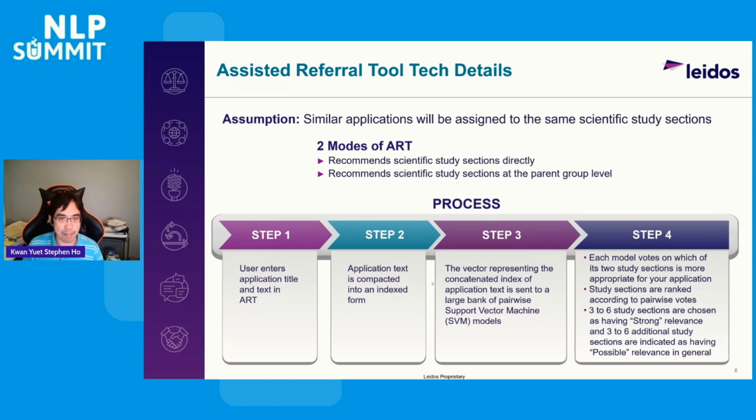So there are many support vector machine models behind, and the models will do inference on these embeddings for the grant applications. And afterwards, there will be a score calculated for each scientific study section by voting on the result output from this ensemble.